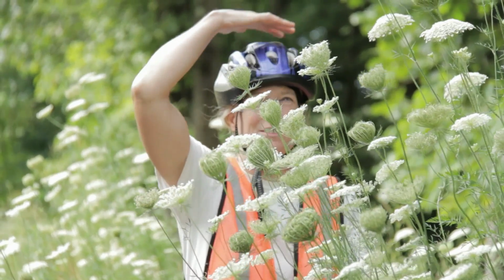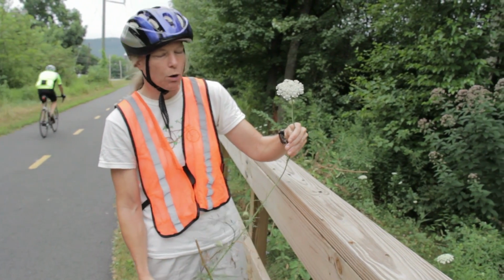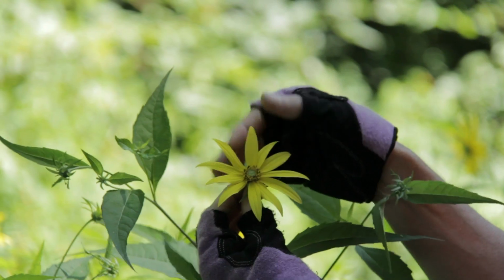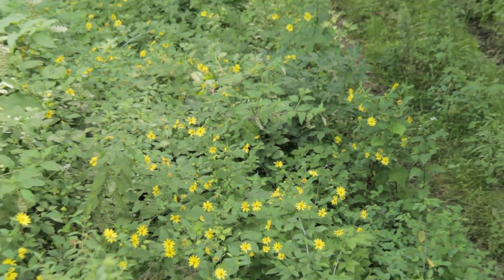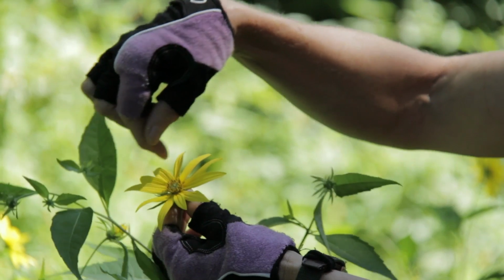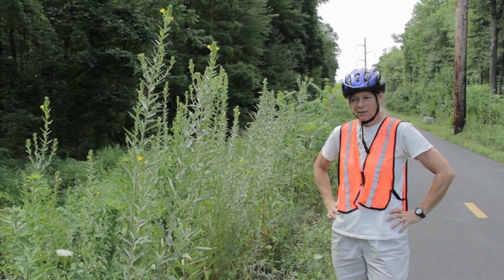So, let's see, Queen Anne's lace, 8 feet tall, 7 feet. Queen Anne's lace is a wild carrot. This plant that looks like a sunflower, and it turns out it is a sunflower, is thought to be the pinnacle of evolution, where we've actually reduced the number of flower parts and fused them. This is hundreds of flowers jammed on one head. Timothy is the one I always associate with the farmer going like this, you know.